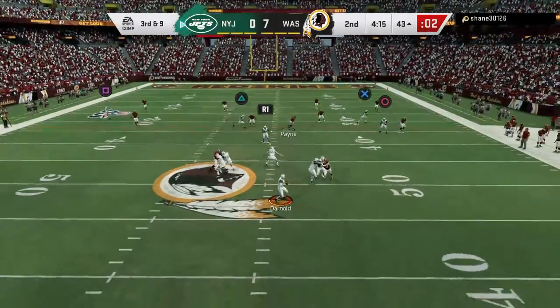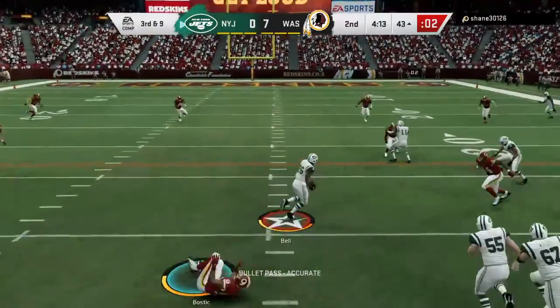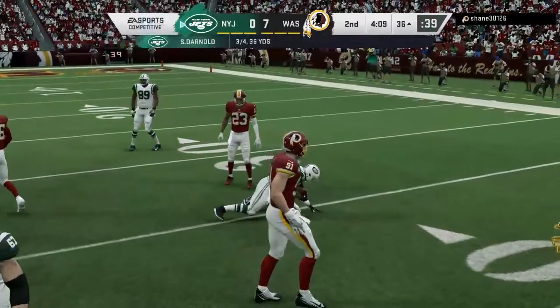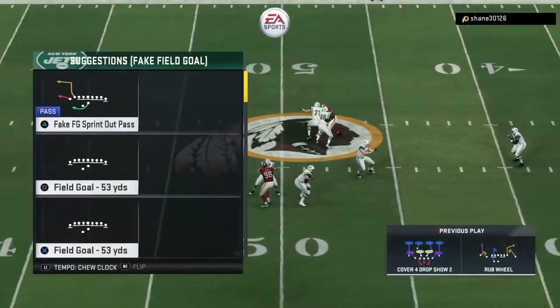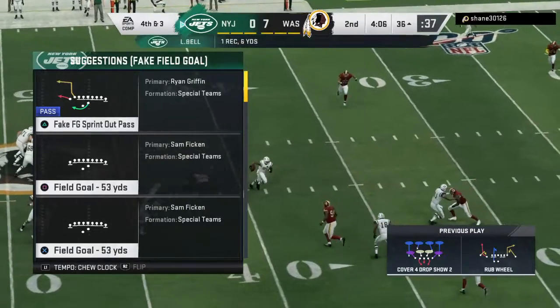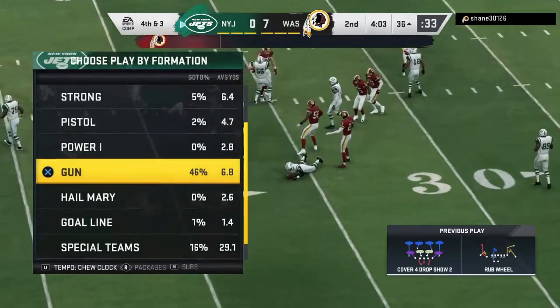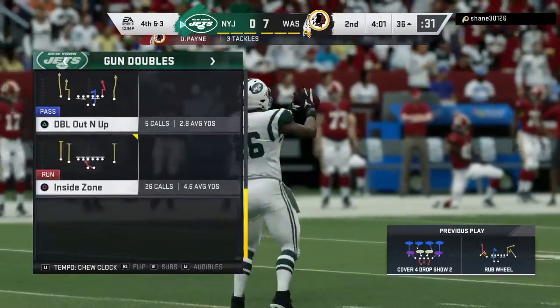Throwing here on 3rd down, Darnold. This is Bell on the dump off. And he's stopped up short of the first as they tackle him down at about the 36. I know most of the time when the ball's in the air, you're thinking wide receiver, tight end, but running backs, they can be a big part of any passing offense nowadays.